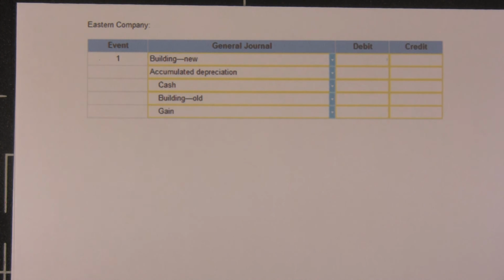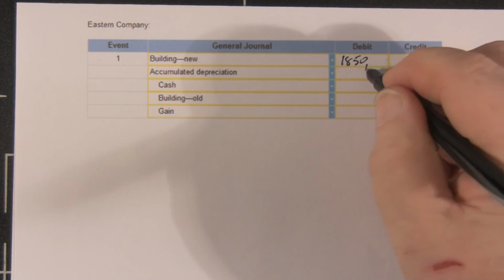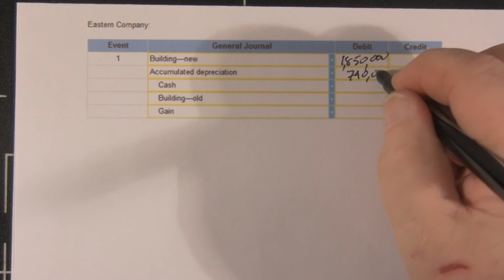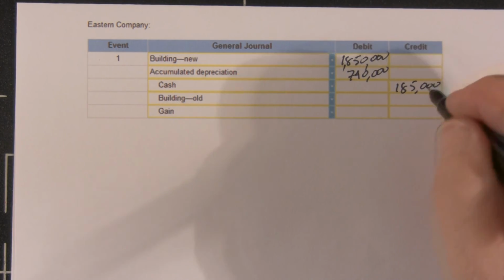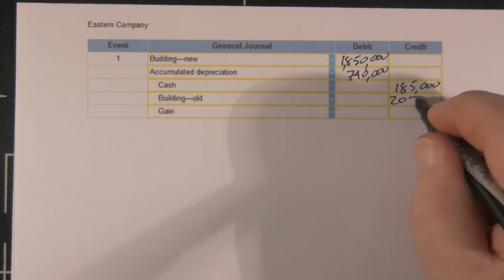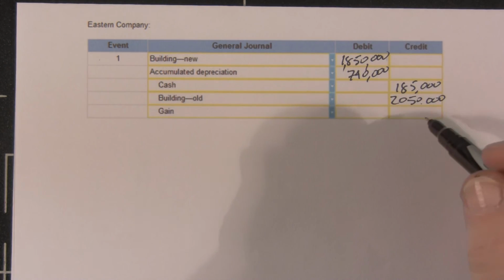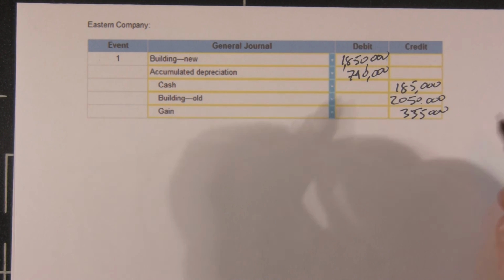Well, Eastern got a building, and we know the building they got is $1,850,000. That's the fair value of what they got. What they gave up, they got rid of their $740,000 of accumulated depreciation. They gave up $185,000 in cash. They gave up their old building, which had a historical cost of $2,050,000. And if you add those up, you'll see that again, this doesn't balance. This side is $355,000 light, so they have a gain of $355,000. The totals don't match. They don't have to match. They're not supposed to match. These are two separate companies.